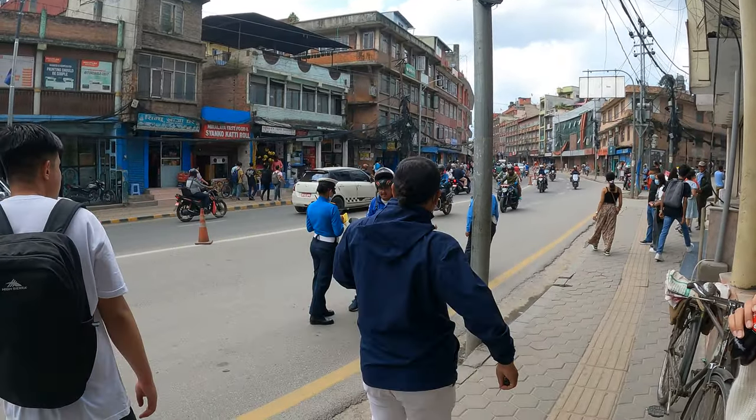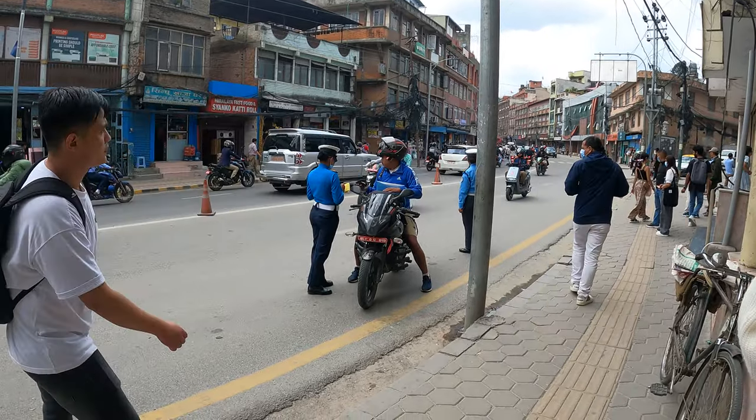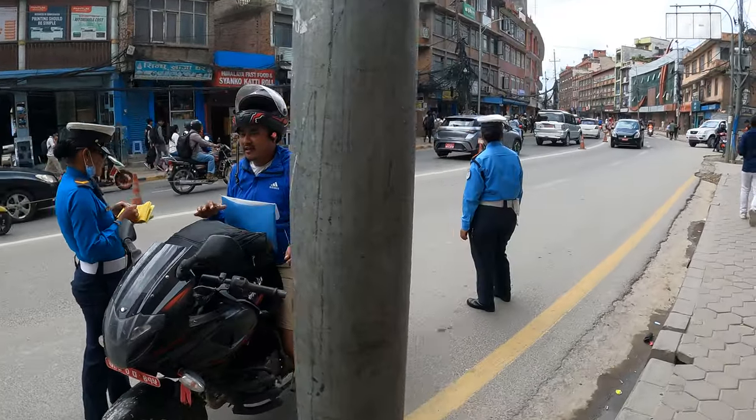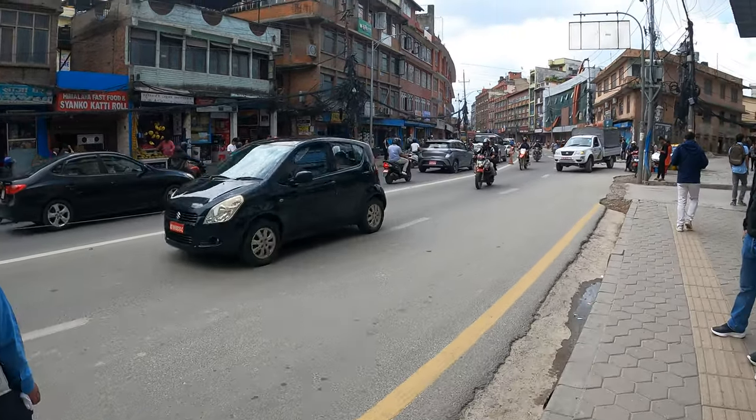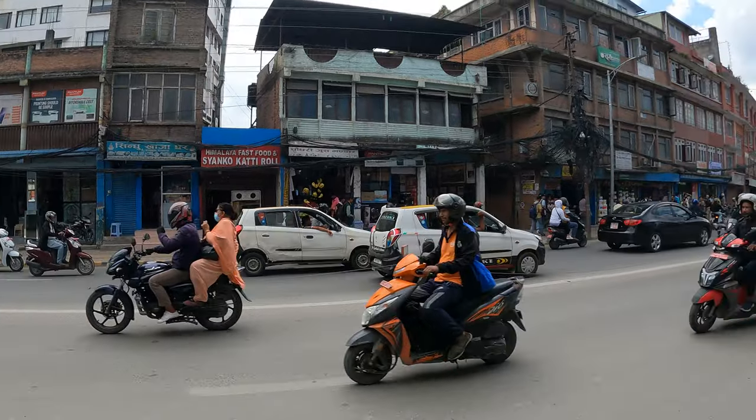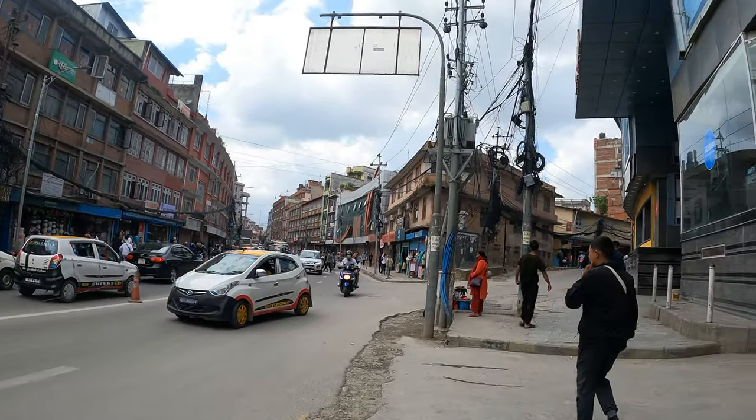You see that people are getting tickets over here. I don't know what he was doing wrong, but they're gonna stop him. You write him out a ticket. He was probably going, did a wrong turn or something. It's pretty crazy. Cops write massive tickets all day over here.